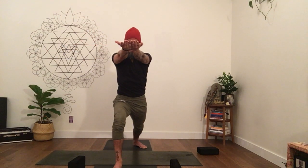Inhale. Straighten, strengthen, lift and stretch. And as you exhale, lunge deeper. Outer edge, left foot pressing, sweep forward, empty. One more time. Inhale. Exhale. And then stay in the lunge.